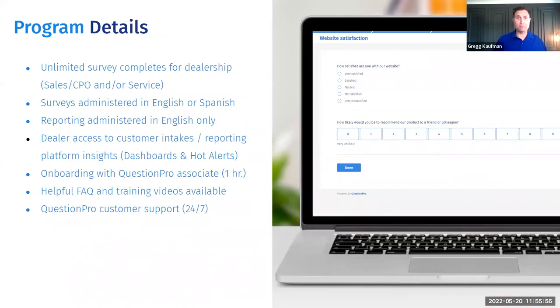So with regards to program details, what does the 12-month subscription get you? Well, again, here, we wanted to just streamline matters. Many of our competitors will price things by this, by that, and by the time you're done, you end up with something that's just not within budget. So here we are looking to scale out this solution, and therefore we are, out of the gate, going to be providing unlimited survey completes for the dealership, whether it's on the sales side or the service side.